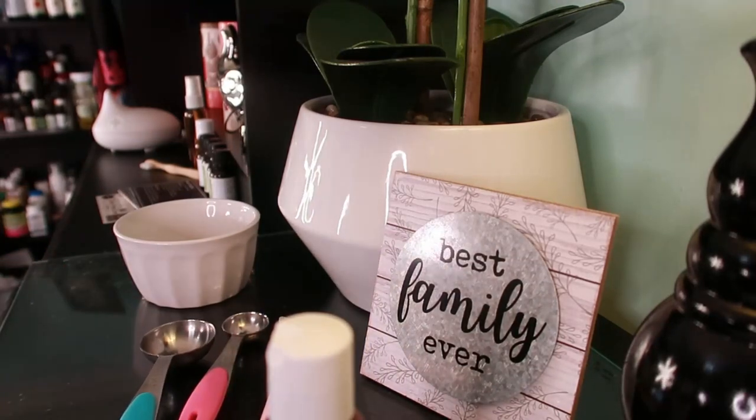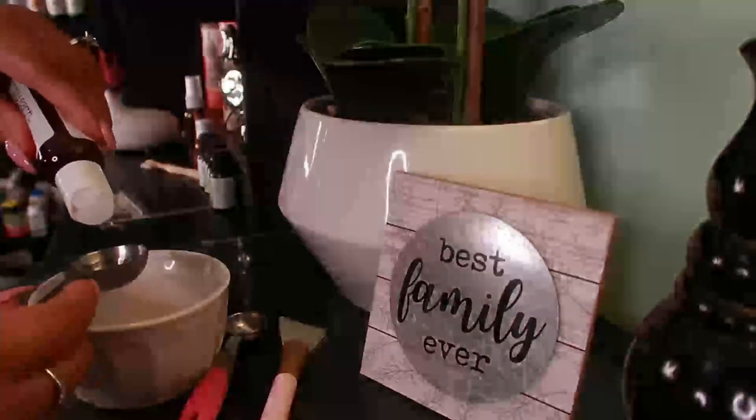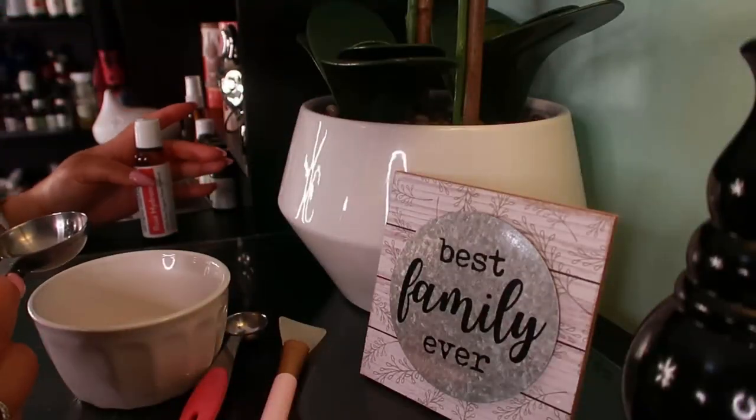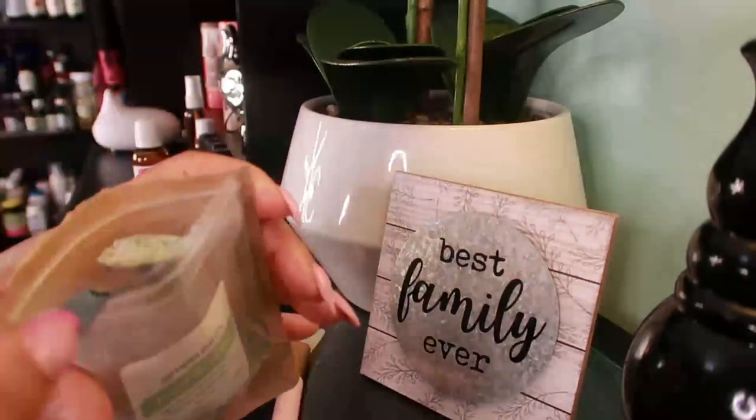Here we go. Just simply taking 2 teaspoons of rose hydrosol and 1 teaspoon of French green clay.